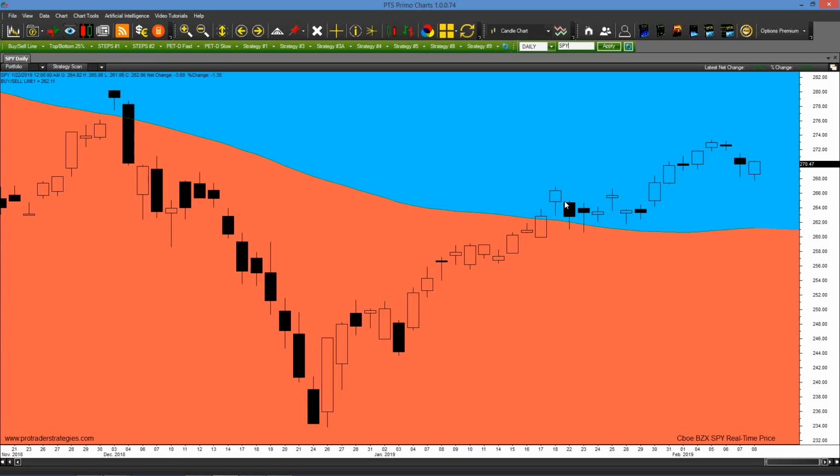So at this point, the market is telling us on a daily time frame that it wants to go higher. So we knew that already prior to this rally we've had this last week. So the market on a daily time frame is telling us it wants to go higher, okay? Let's look at some other charts here. Let's look at Facebook.